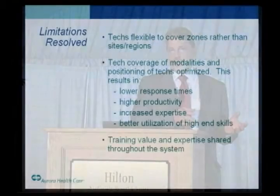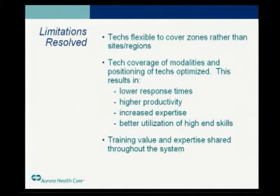There's a report that I get that shows what percentage of the work that's done in any particular modality is performed by our guys versus the OEM or an outside vendor, and I watch that very, very closely because it tells me a number of things. Do I need more training? Why am I calling in the vendor? Because supposedly we have the expertise in-house.